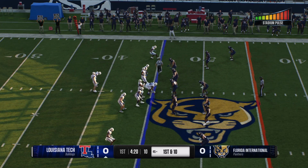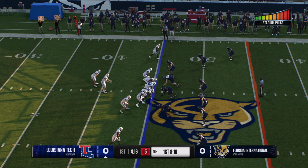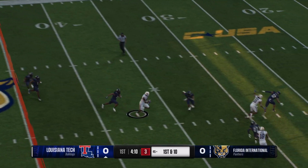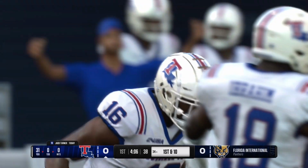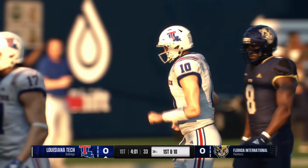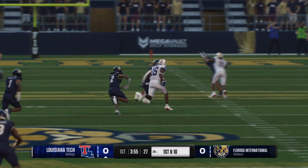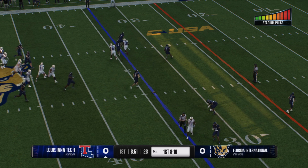1st and 10. He wants to throw. Unloads to the wideout. Complete in the middle. And he gets a big chunk of yardage to the 34-yard line. And I love the awareness by the wide receiver on that play because I'm not sure that route was supposed to be that deep. You've got to wonder if the receiver decided maybe to adjust the route a little bit to make sure that he got the first down.